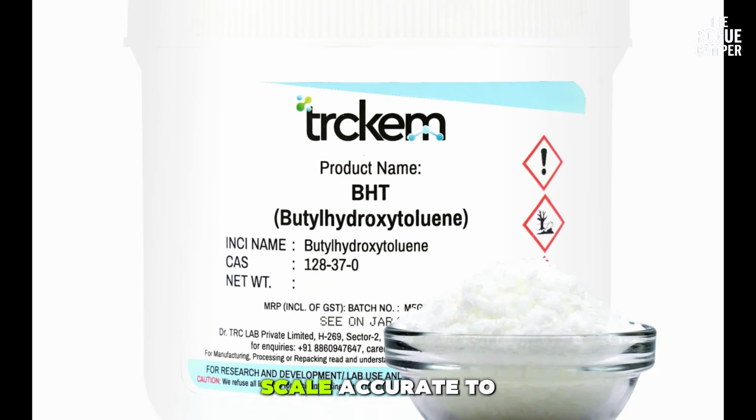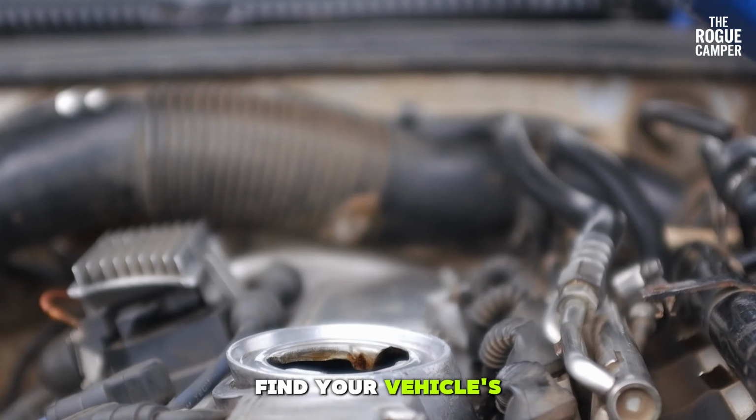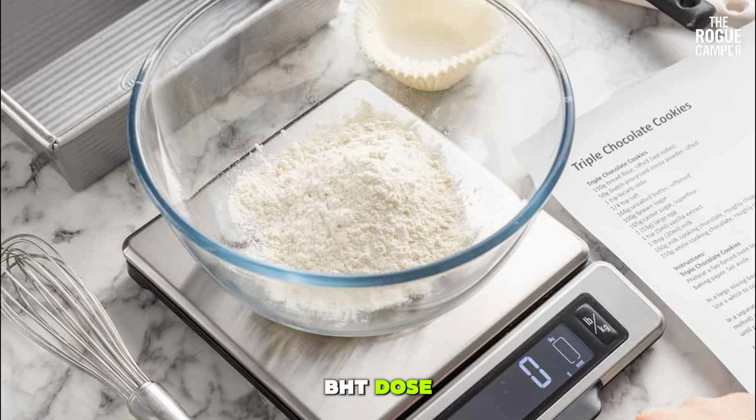A digital kitchen scale accurate to 0.1 gram. Step 1. Calculate capacity. Find your vehicle's oil capacity. Most cars hold 4 to 6 quarts. Step 2. Prepare BHT dose. Measure exactly 2 grams of BHT powder per quart of oil capacity. A 5-quart engine receives 10 grams of BHT, approximately 3/4 of a level teaspoon.